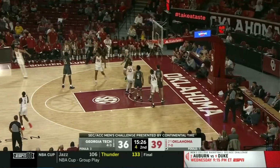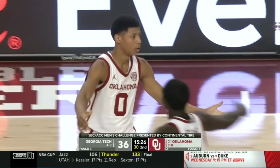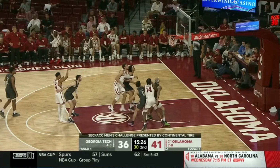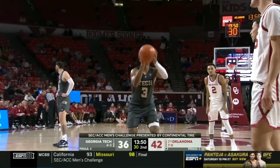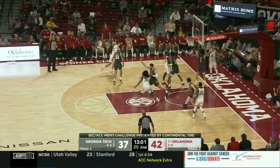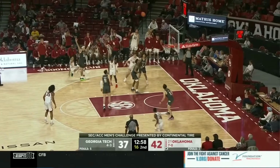Fears, mid-range jumper, foul, plus the bucket. Now he's got to sit for the majority of this half. Off an 88% free throw shooter on this young season. And he makes the free throw. Again, averaging over 17 points a game. Good sign for the Yellow Jackets.